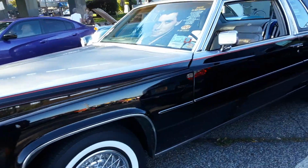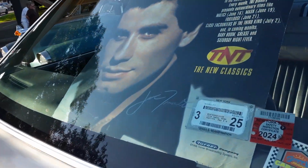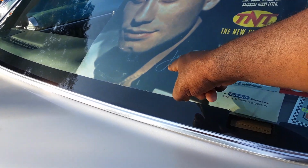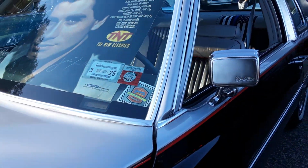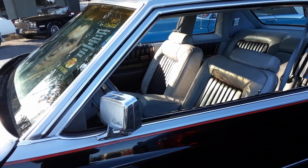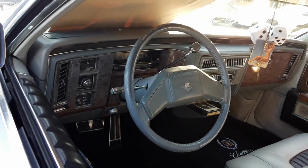And, oh, jeez. Guy's got the stinkiest cigars. And it's old John Travolta. He signed it. It's got John Travolta's signature on it. Of course, I don't recall John Travolta driving a Cadillac in any movie. But you know, John Travolta is from Brooklyn, so he's a local boy. His sister Nancy Travolta, also an actress.